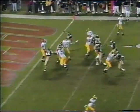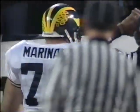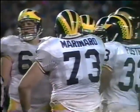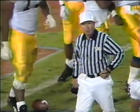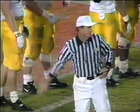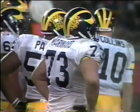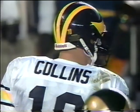Here comes a blitz. Flags down, and yeah, I think Michigan jumped that time. Todd Collins upset. Marinero was drawn off by Todd Collins. 2:18 remaining in the third quarter. It's 24-7. Dead ball. False start, offense. So they'll back it up to kind of a dangerous position now for Michigan. It'll be around the 3-yard line.